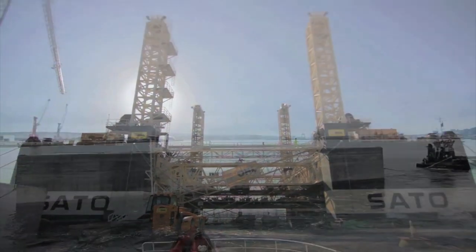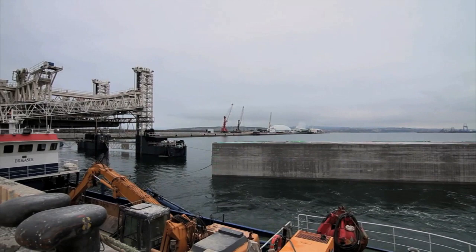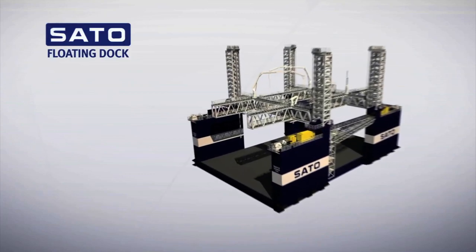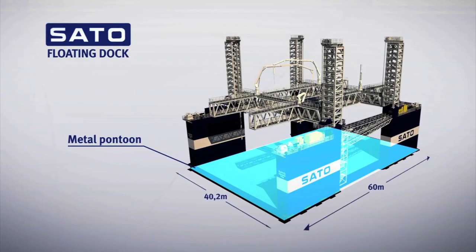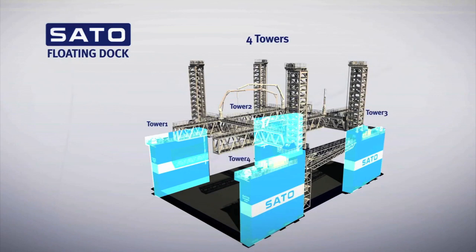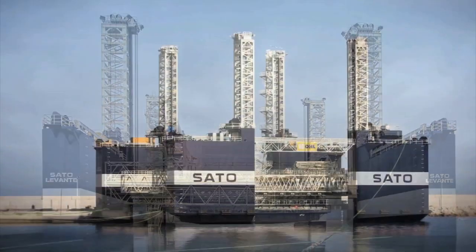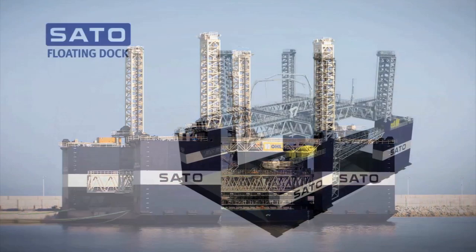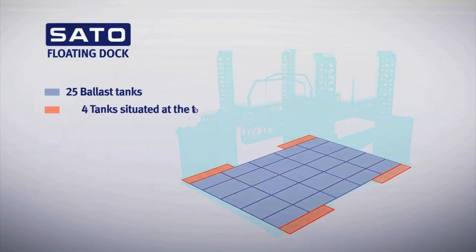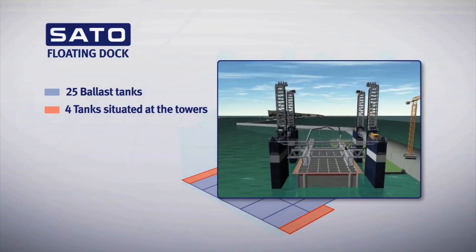The purpose of the floating dock is to fabricate large concrete caissons for building breakwaters and docks. Its size makes it one of the biggest in the world. The floating dock consists of a metal pontoon deck measuring 60 meters long by 43.2 meters wide, rigidly fixed to 4 towers, measuring 18 by 3.6 meters, located at the corners, which provide the dock with the necessary floatability to guarantee its stability. The pontoon has 25 ballast tanks, plus an additional 4 tanks situated at the towers that enable the safe implementation of sinking and refloating maneuvers.